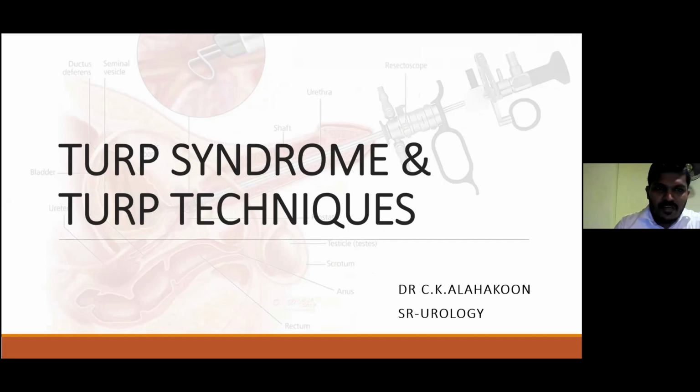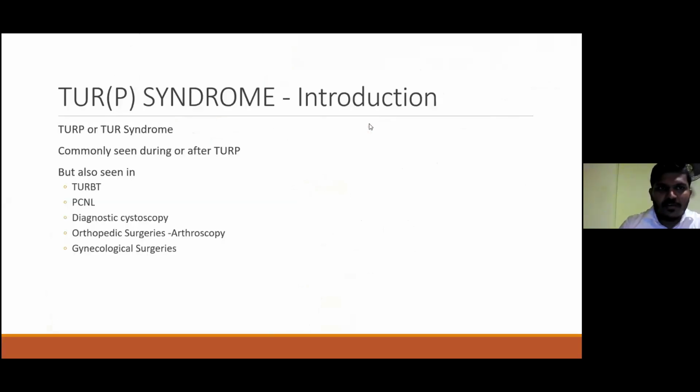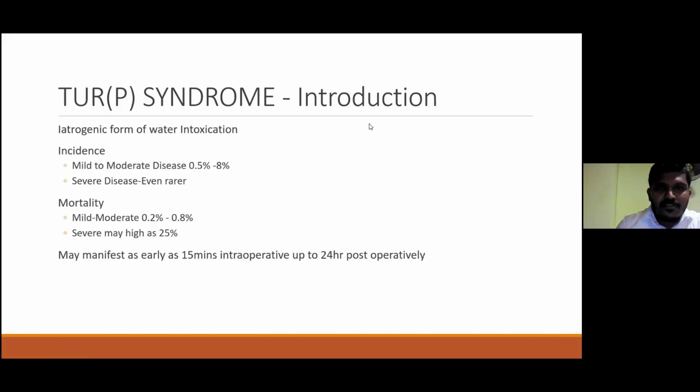So when we move into TURP syndrome, first of all, whether to call it TUR syndrome or TURP syndrome is a problem, because this is not only seen with TURP. It is also seen in other procedures including TURBT, PCNL, and even diagnostic cystoscopy. Apart from that, it can also be seen in other surgeries such as orthopedic surgeries including arthroscopy, and gynecological surgeries.